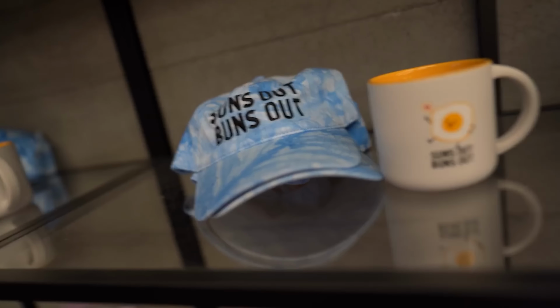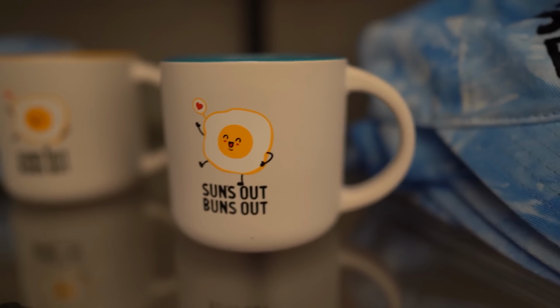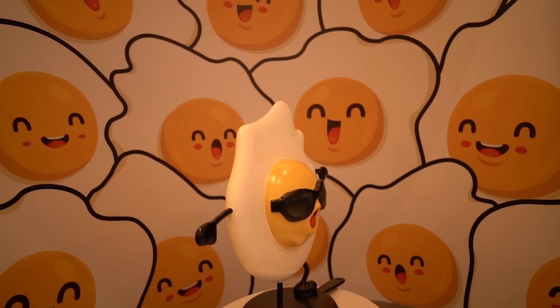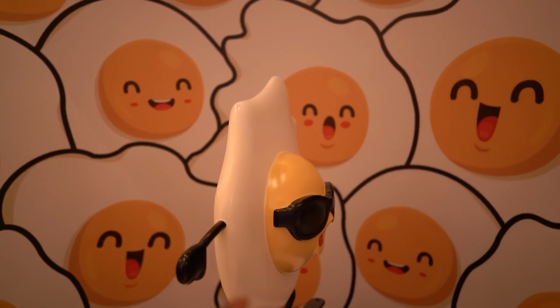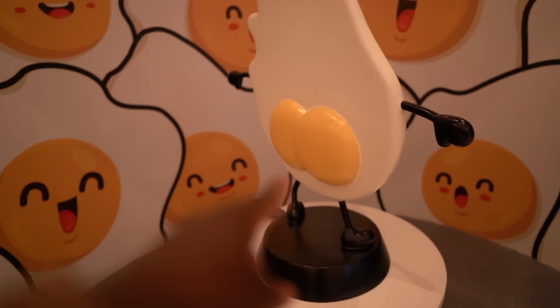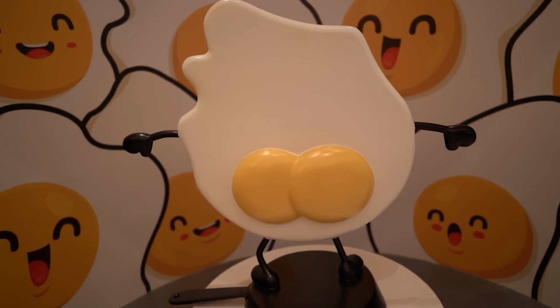Okay, they literally even have their own merch here with mugs. You know, I'm a big mug fan. Not sure about the hats, but those are super cute. It has like a little egg on it. Oh, that is super cute. How cute! The little egg right here smiling. Sun's out, buns out. Now I get it. Yeah, buns out. That is so funny.